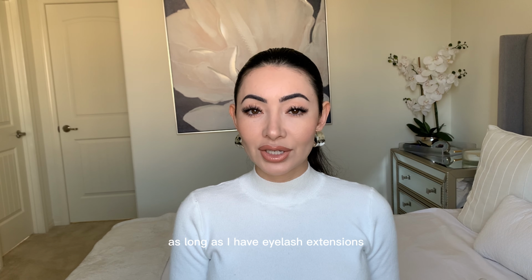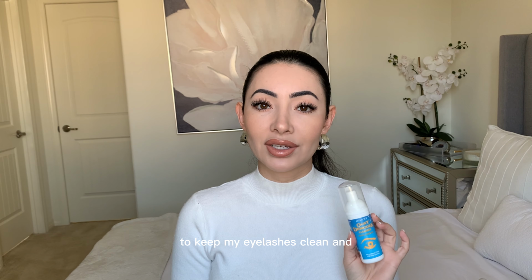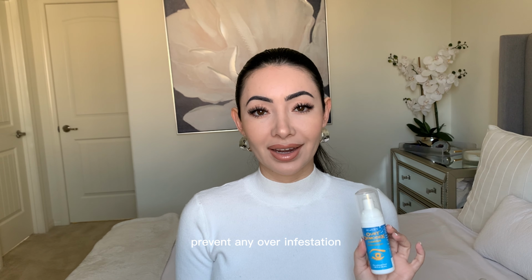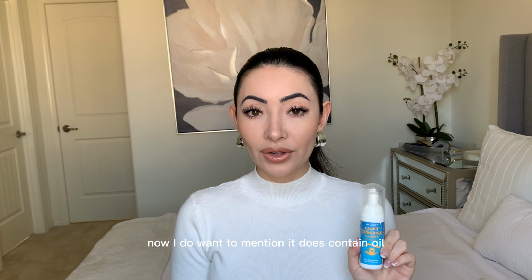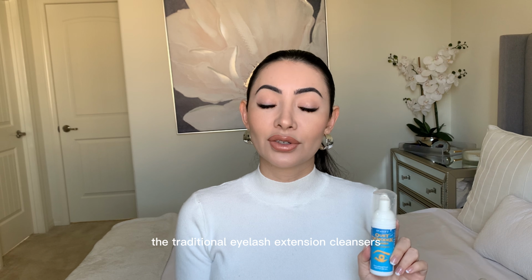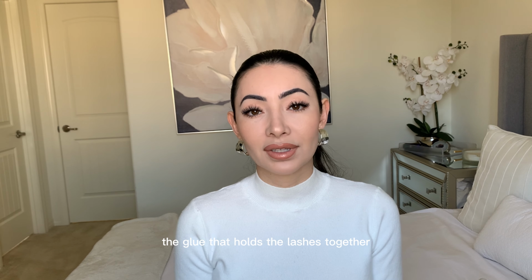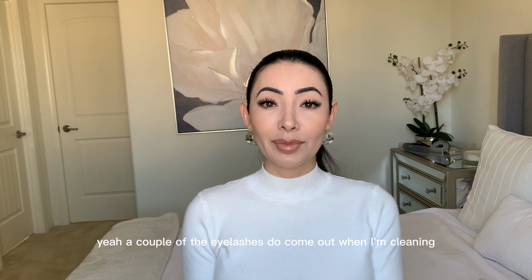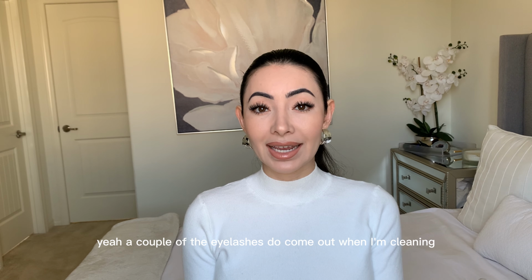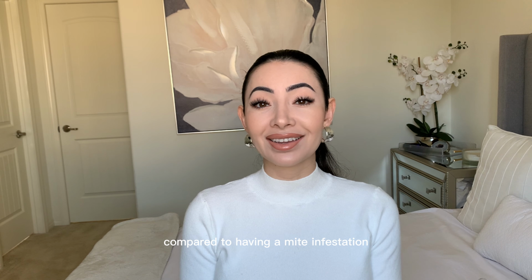As long as I have eyelash extensions, I will always use this 1 to 2 times per week to keep my eyelashes clean and prevent any infestation. Now, I do want to mention it does contain oil, and I know that that's different from the traditional eyelash extension cleansers where they're supposed to be oil-free because the oil can degrade the glue that holds the lashes together. I personally have never found a problem with it. Yeah, a couple of the eyelashes do come out when I'm cleaning, but it is a small price to pay compared to having a mite infestation.